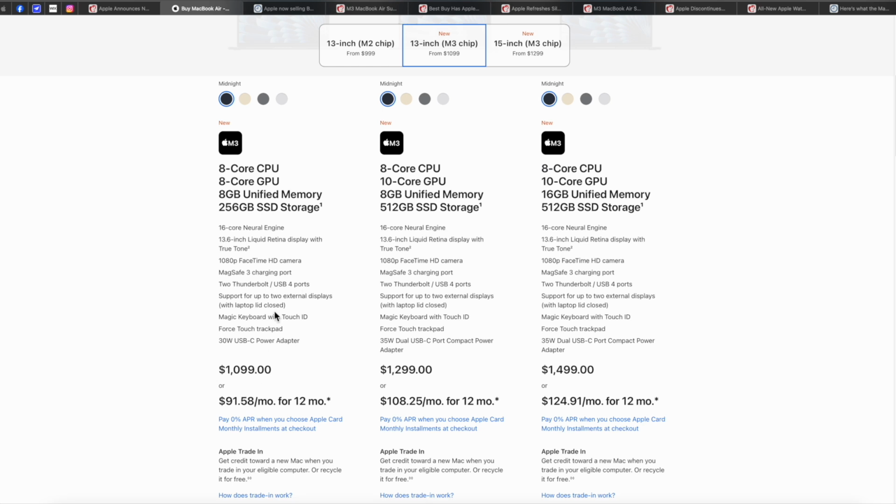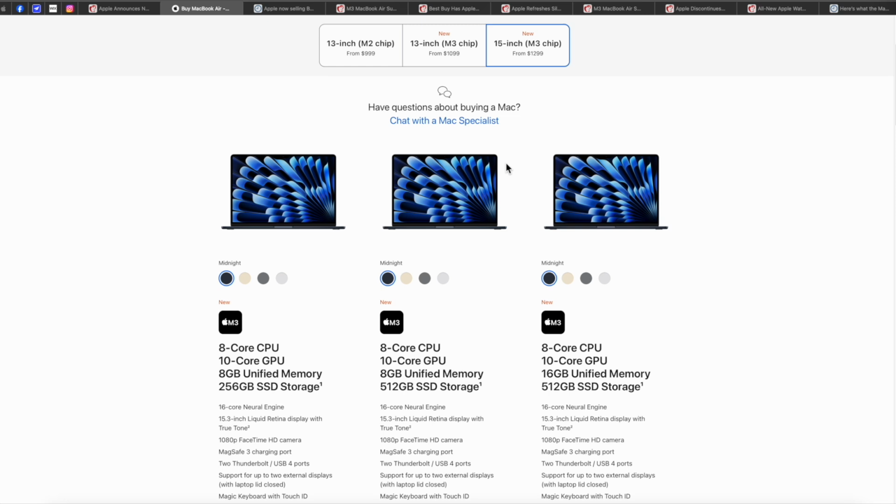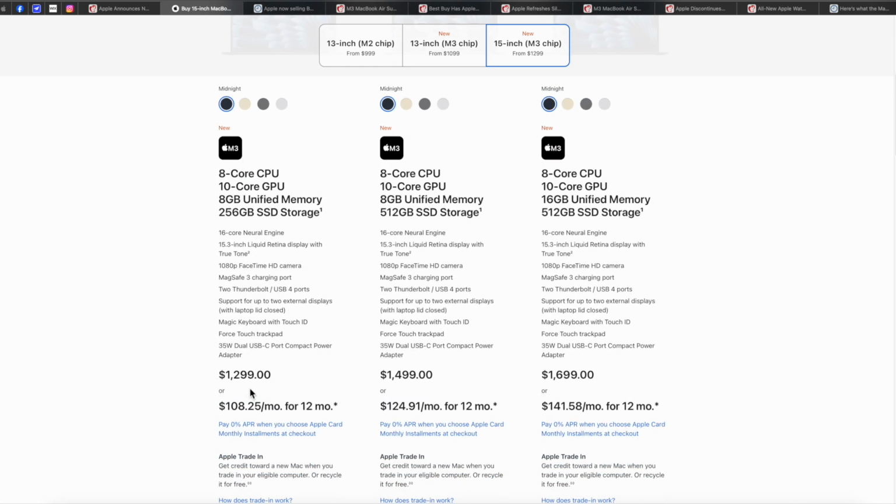Just to see the breakdown of the M3 chip models. So you have a $1099 with a 256 8 gig right here. If you wanted to get a higher core, you can get a $1299 model with the 512. And then if you need to upgrade even further, $1499 for that. Even with the 15-inch M3, then you can get $1299, $1499, and $1699.